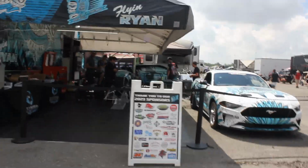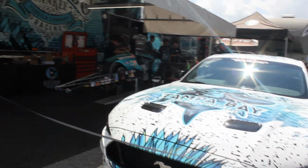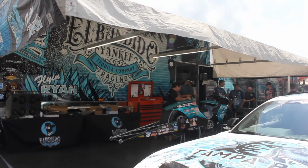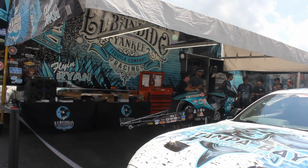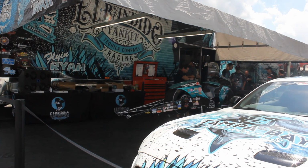Last up, Ryan Ayler, flying around on the El Bandito Yankee Tequila Company, this beautiful number 10 Pro Stock motorcycle, that blue bike. You can see right here the Tampa Bay Race Reynolds Mustang that I believe she's going to be racing later today. Right now, Ryan Ayler qualified 10th with a 7003. Going to try and improve going into Q number 2 throughout the rest of the day. But man, with the heat right now, I'm not sure it's going to happen.